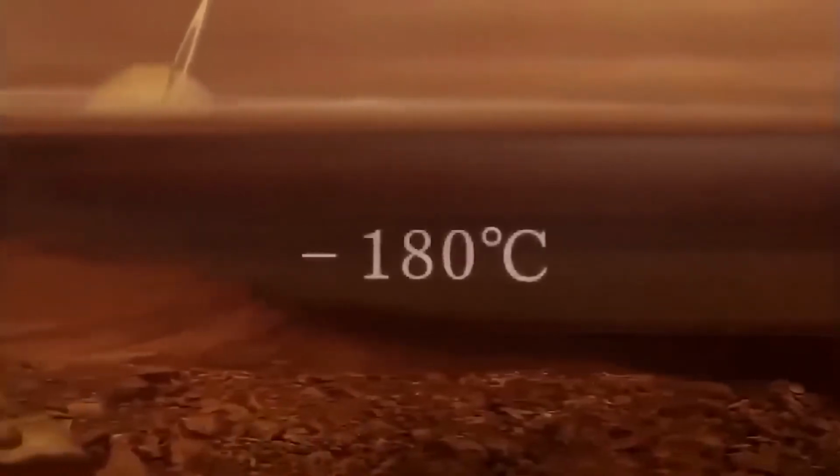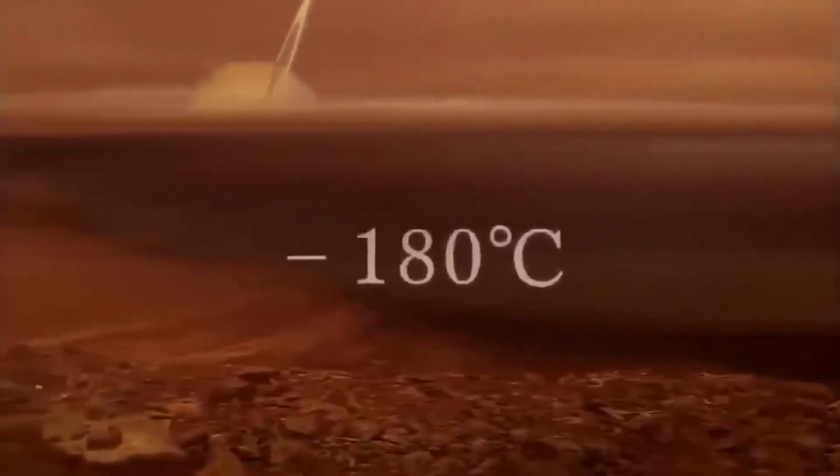However, the temperature on Titan is minus 180 degrees Celsius. Could life really exist there?